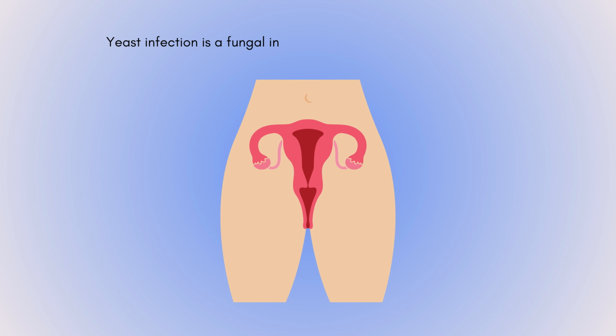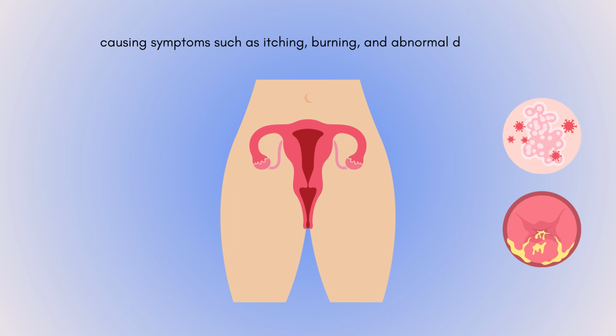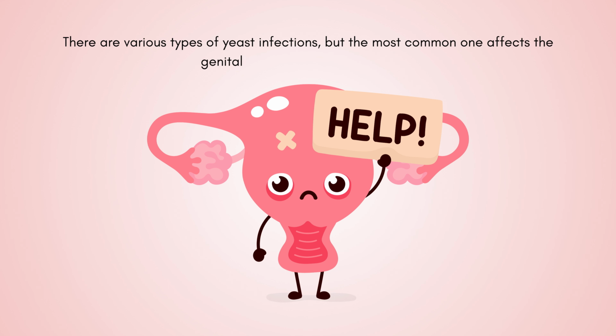Yeast infection is a fungal infection that occurs in the genital area, causing symptoms such as itching, burning, and abnormal discharge. There are various types of yeast infections, but the most common one affects the genital area, particularly in women.